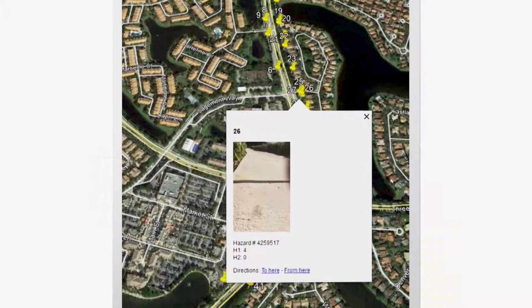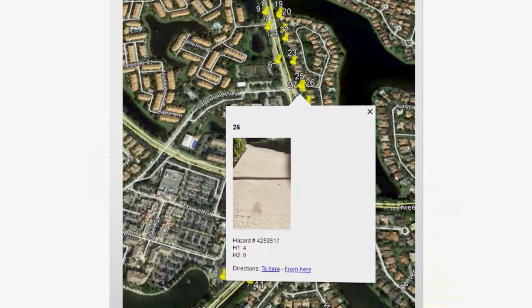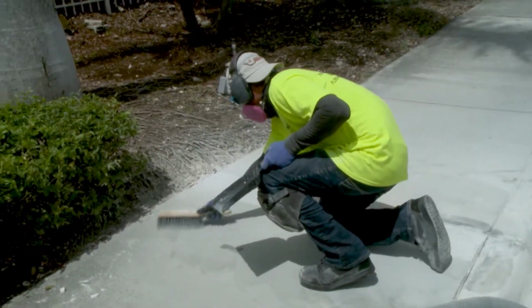We have 6 U.S. patents on our process. It's the only saw cutting method that slices horizontally. We do not grind the sidewalks. Grinding pulverizes, it's very unsightly, and their machines in the end cannot get to the very edge and sometimes still leave a trip hazard. We are 100% ADA compliant, OSHA compliant, and of course licensed and insured.